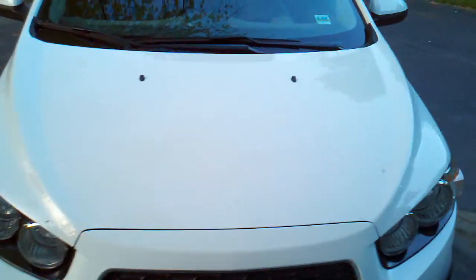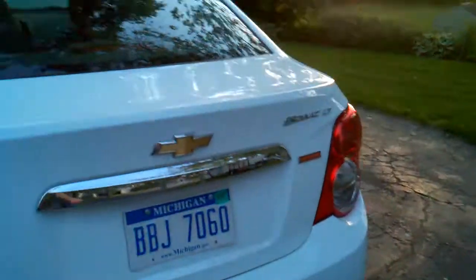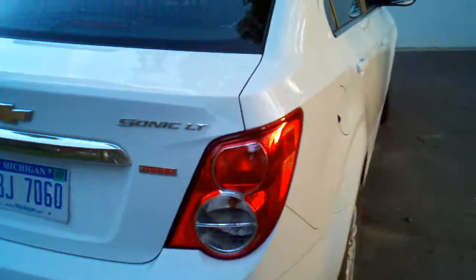So this specific model right here has aluminum alloy rims, and also it has pretty much most of the mid-range options you find in a car like this.